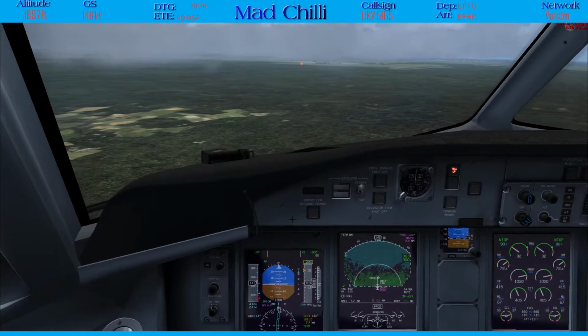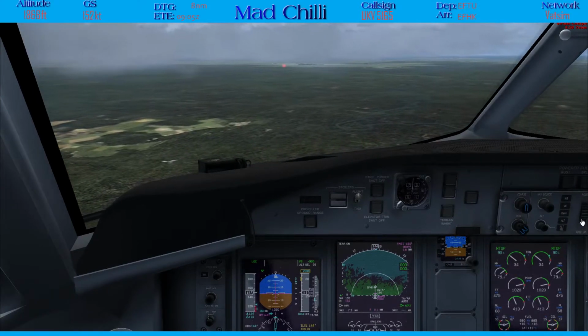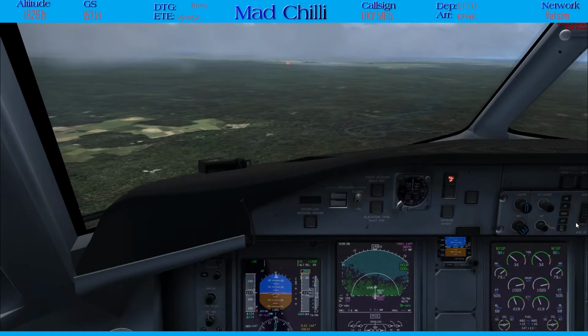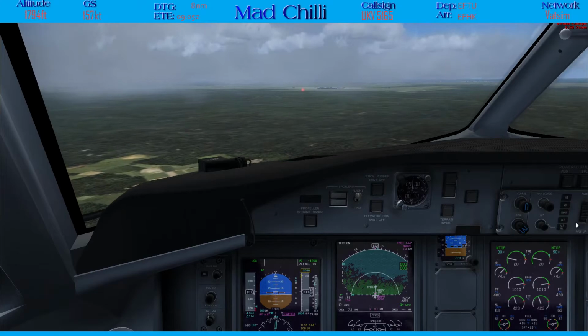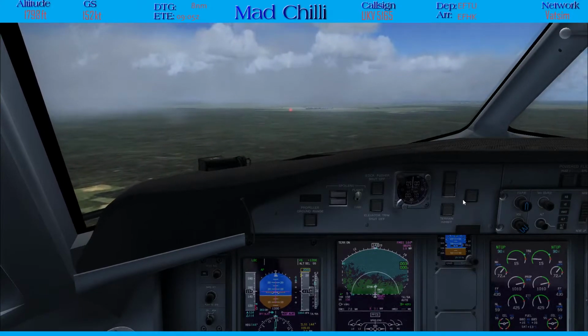Glide slope. Actually, it's probably because this plane just decided to blast right through... Terrain. Right through 2,000 for some reason. I don't really know why. Pull up. That's probably why. It just decided it would be a good idea to blast right through 2,000.